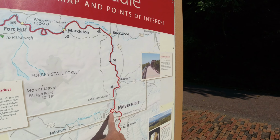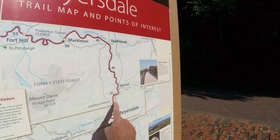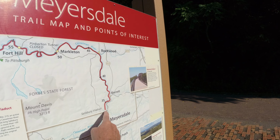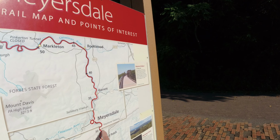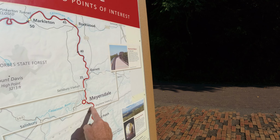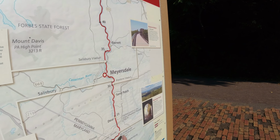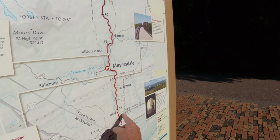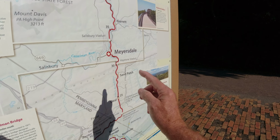So we are right here. If you go this way on the trail, you would see the Salisbury Viaduct, which is a very, very long span across the gorge there. But we are going to go this way. We will see the Keystone Viaduct. We come down here and we will see a cool bridge, Bowman Bridge, and we will also see a tunnel, big Savage Tunnel down here. And also, I think we'll make it to the Mason-Dixon line. I think that's as far as I'm going to go, and then we'll turn around and come back.